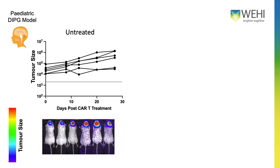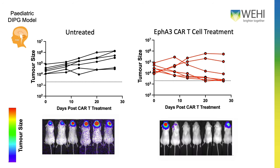So the first model I used was this pediatric DIPG model. And in my untreated group here, I'm showing a steady increase in that tumour size as expected. And this was promising to show that the implantation had worked. When I delivered the CAR T cell therapy in these mice, I saw that there was a steady decrease in the tumour size in 5 out of 7 mice.